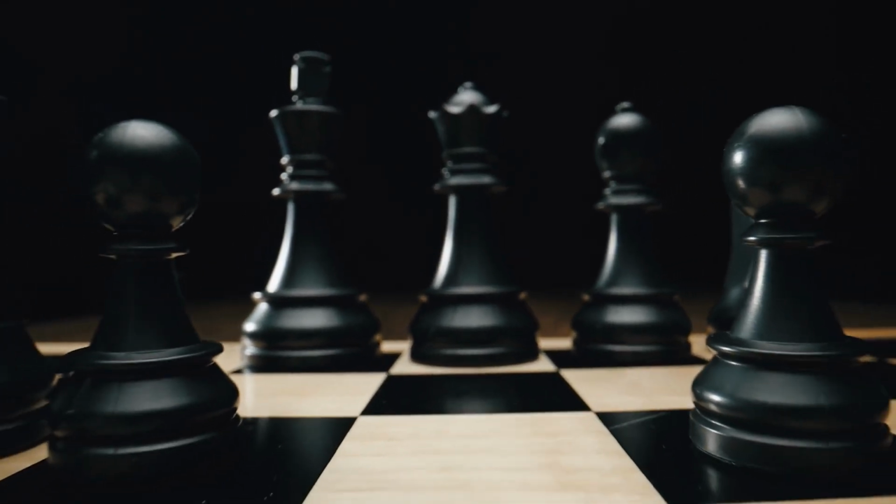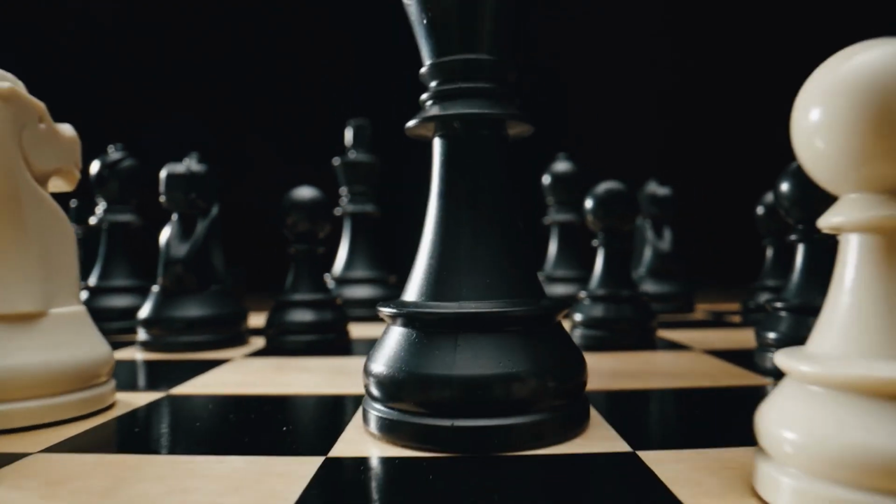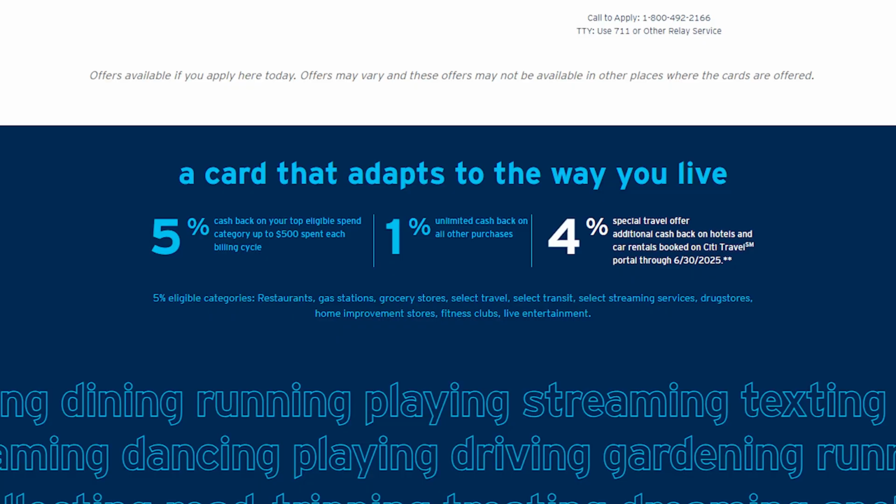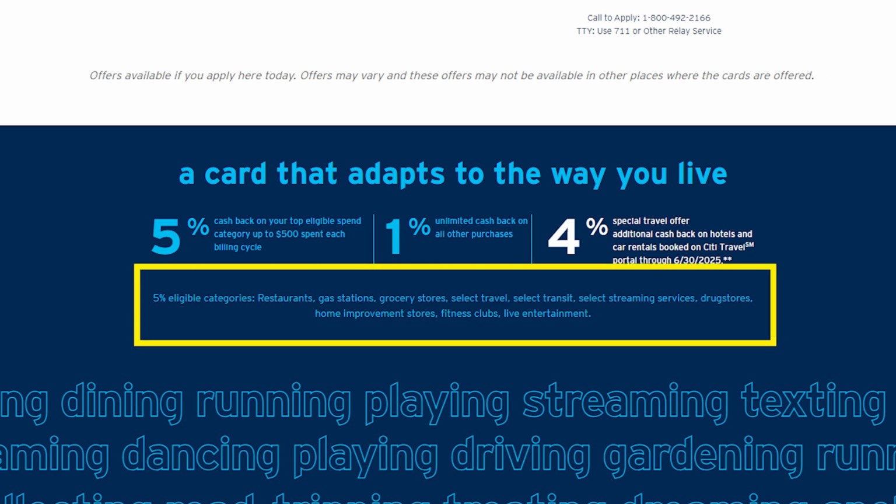And I think that the Citi Custom Cash card is kind of like the queen in chess. The queen can move vertically, horizontally, really any way, and it can do it all. And that's the same way that the Citi Custom Cash works, because it's going to give you 5% on whatever category you choose. So some of the categories that you can choose from include restaurants, gas stations, grocery stores, travel, transit, streaming services, drugstores, home improvement stores, fitness clubs, and live entertainment. So really, you can sub out this card and put it in any other category that you want.